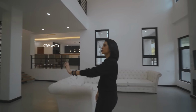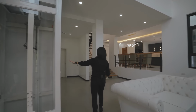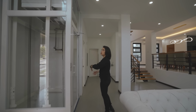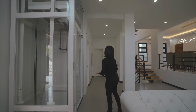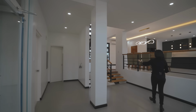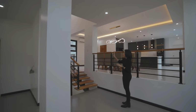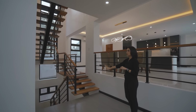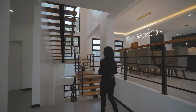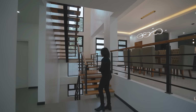Right next to your main entrance, you have your elevator, which has a glass shaft, so you can see the elevator skeleton itself. You have two doors, which we'll check out later. And then you have your main stairs. I love that the stairs are multi-level. Granted, anyone who may have trouble going up and down the stairs will have to use the elevator.